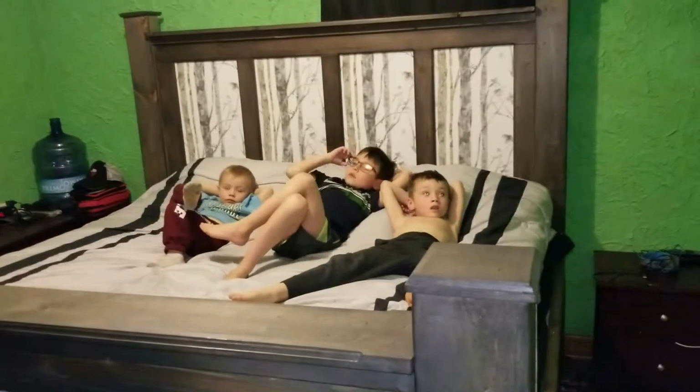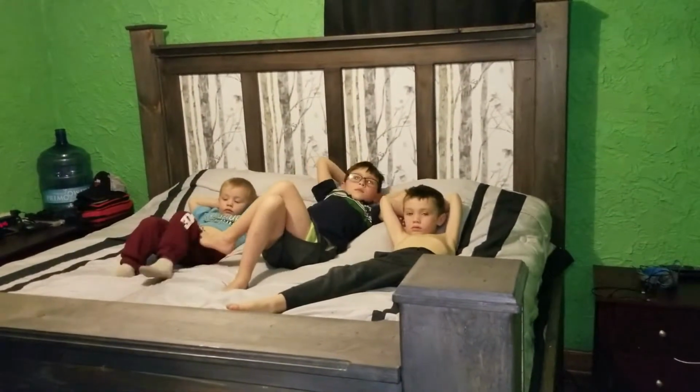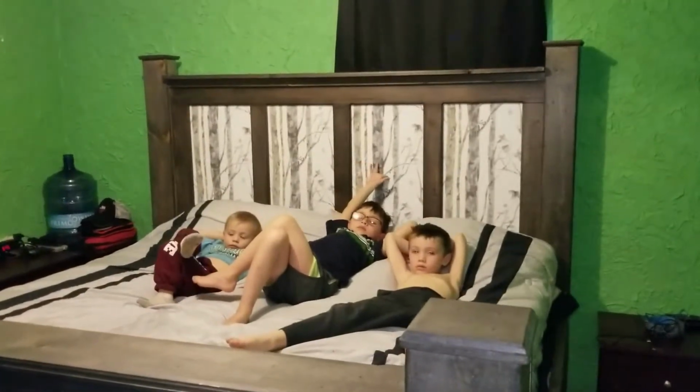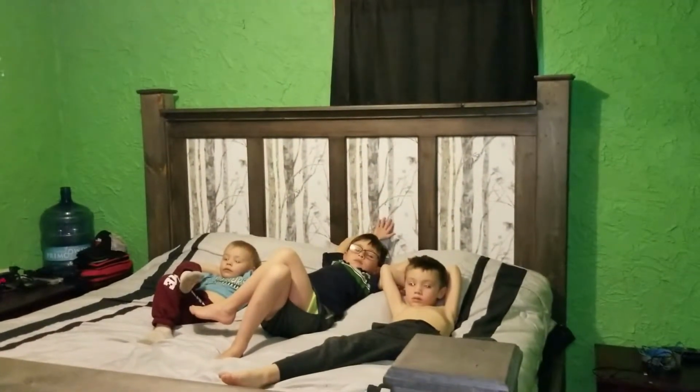What do you think of my bright green walls? It's beautiful, isn't it? This actually used to be the older two's bedroom, but we gave them our bedroom because this room was too small for them to play in and use as a bedroom.